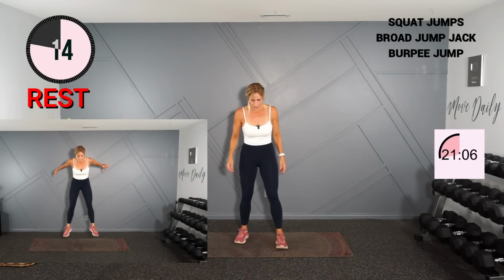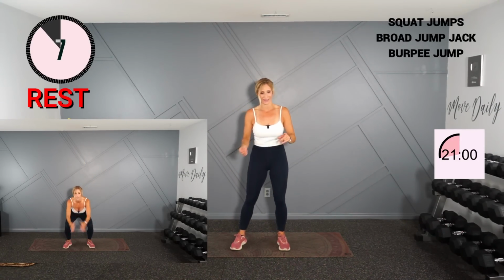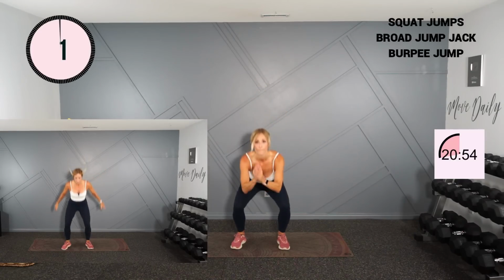All right, I'm starting off with squat jumps, 30 seconds. I'm gonna squat as low as I can. I'm gonna jump as high as I can. I really wanna hit this hard. Do within your own abilities. If you only need to squat, that's fine. Here we go.